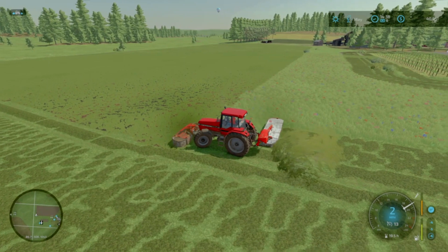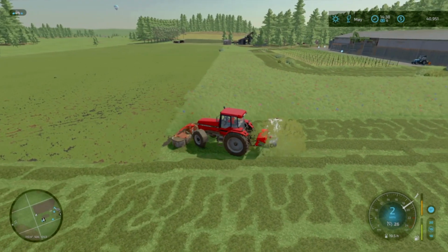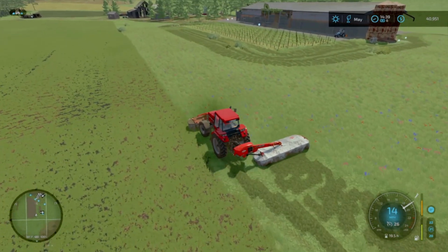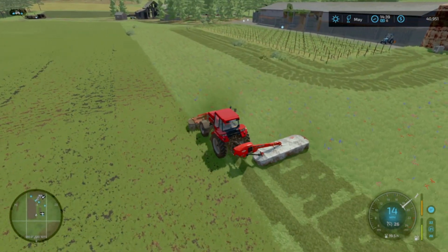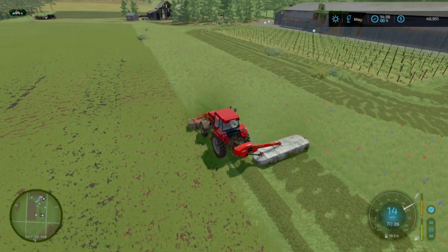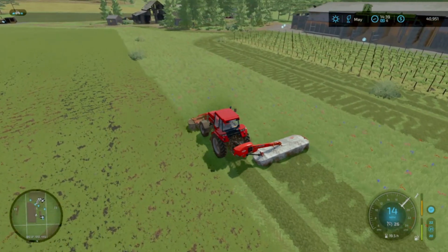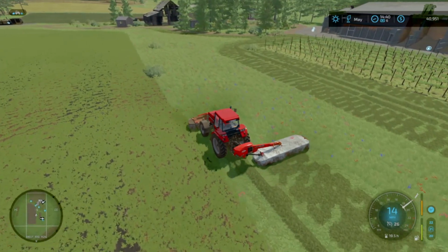Pretty good cut. We should get another 10 bales off of this, maybe, because I think we used to always get 15. I think 10 should be a good close estimate. It might be a little on the high side, but it should be right around the 10 bale mark.